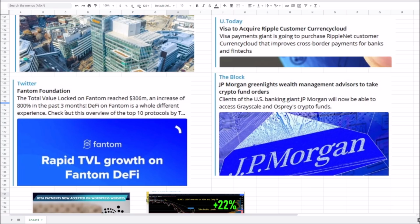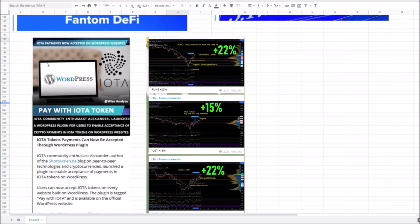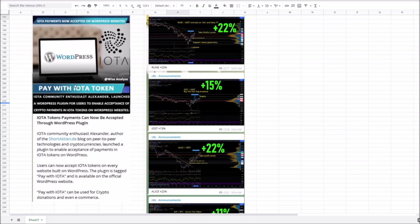Phantom Foundation has a total value locked of $306 million, which is an 800% increase over the past 3 months. DeFi on Phantom is a whole different experience, this says. So it's great to see growth in DeFi in general. IOTA comes out. IOTA token payments can now be accepted through a WordPress plugin. So users can now accept IOTA tokens on every website built on WordPress.